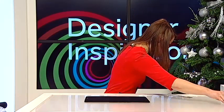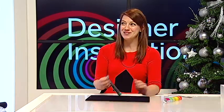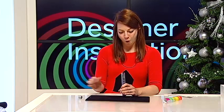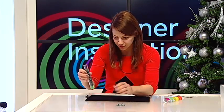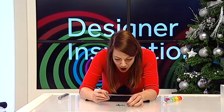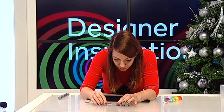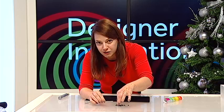Box number 16, Tanzanite and Emerald. I'm going to have to pull some out, have a little look at these. Tanzanite and emerald, absolutely beautiful. So, for example, can I grip it? Can I grip it?